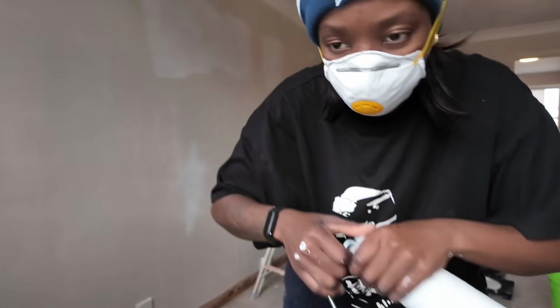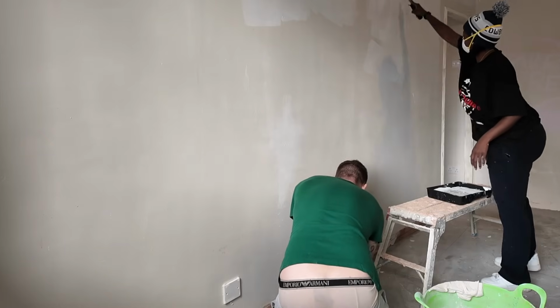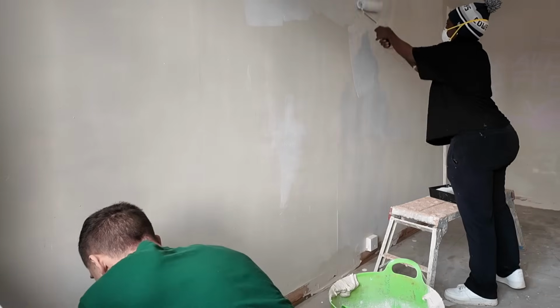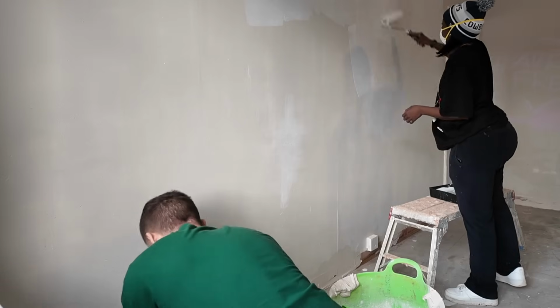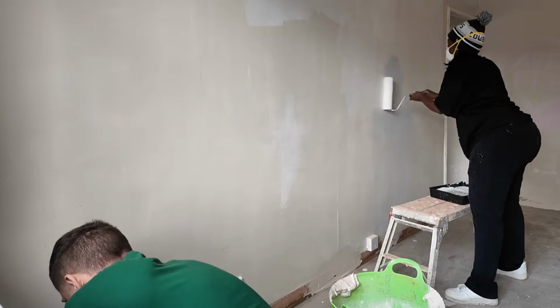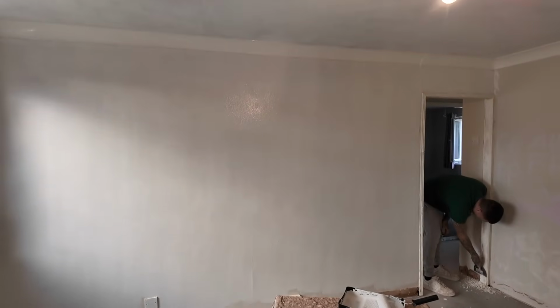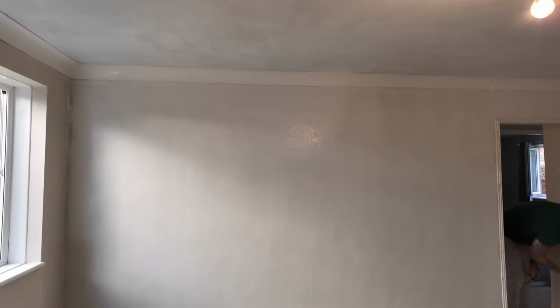Painting soon, so yeah, like I said, that wall is the one we're painting. Okay guys, so I finished the first coat of that side. That's the first coat. Coming together. Still a bit wet, that's why it looks patchy.